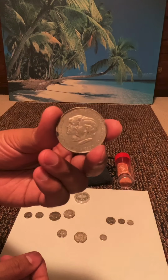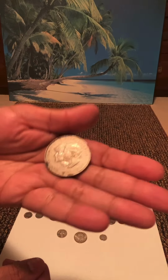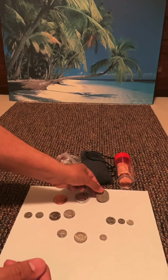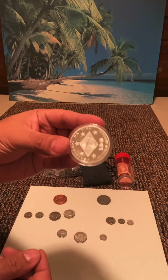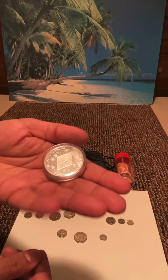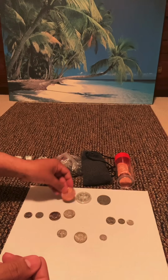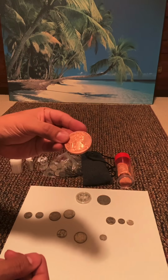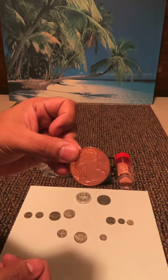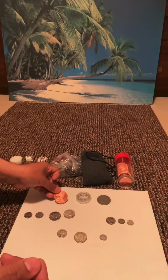I got this one just because it has Queen Elizabeth, Charles and Diana on it. I really like it. Also, not everything that's encapsulated and shiny will be considered silver. So be careful out there when you buy from a non-bullion dealer. And this is copper bullion. Before I talk about this, let me do the test first.